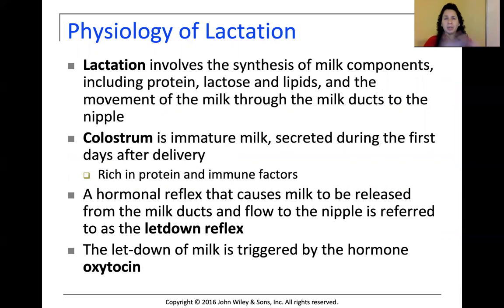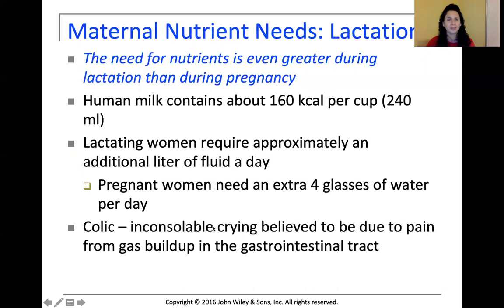That's lactation, breastfeeding. And so what we're going to say, and what we know from research, is this is the way to go. This is what's best for your child. Your breast milk is naturally made by your body, and it's naturally made to provide all the nutrients that your baby needs. So this is preferred.